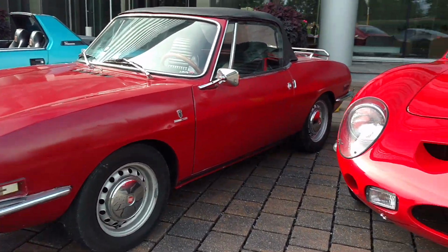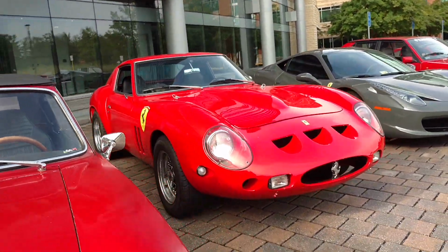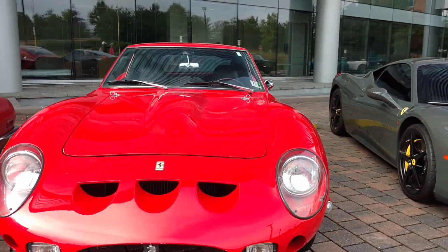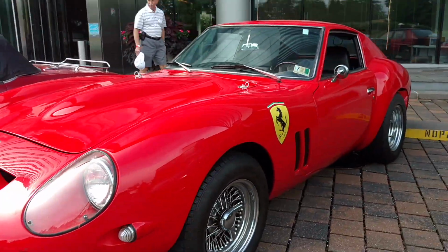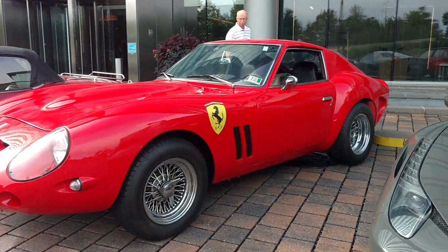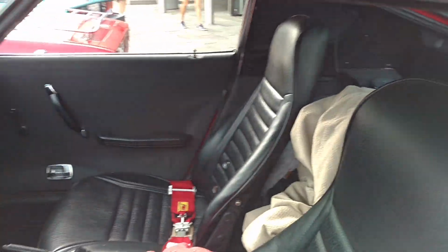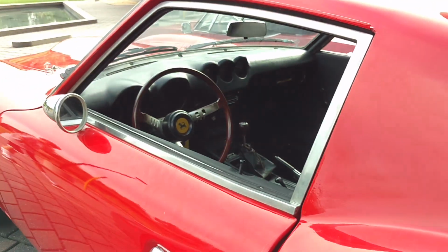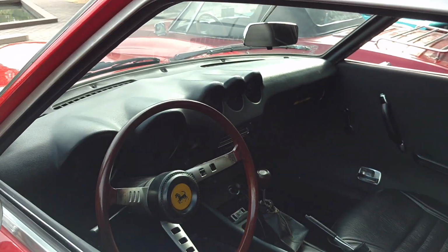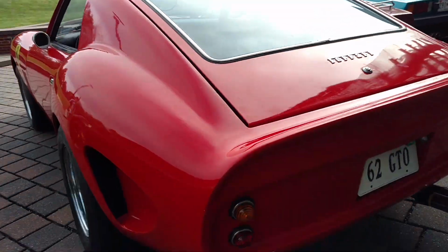So check out my review of that. But this is something special here. It's well, it's not a Ferrari GTO. Of course, it is not a Ferrari GTO, but it has the look of a Ferrari GTO, and you just can't get a Ferrari GTO because one just sold for close to 50 million. So if you take your Datsun 240, 260Z and turn it into a Ferrari GTO, hey, why not?